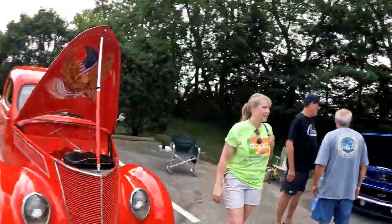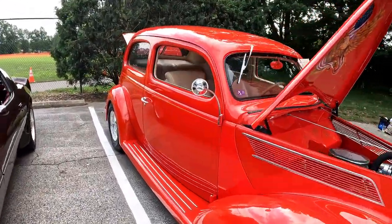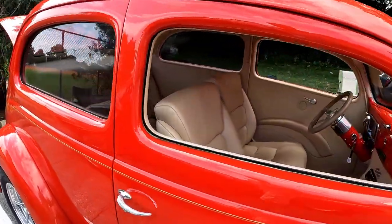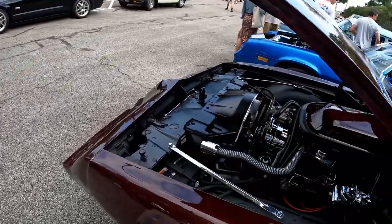All right, we took a pause and now we're back. We had a chit chat with the gentleman with this beautiful Ford, and he's a great gentleman because he lets the kids sit in the car, and hey, you stimulate some kid that's going to get into cars.